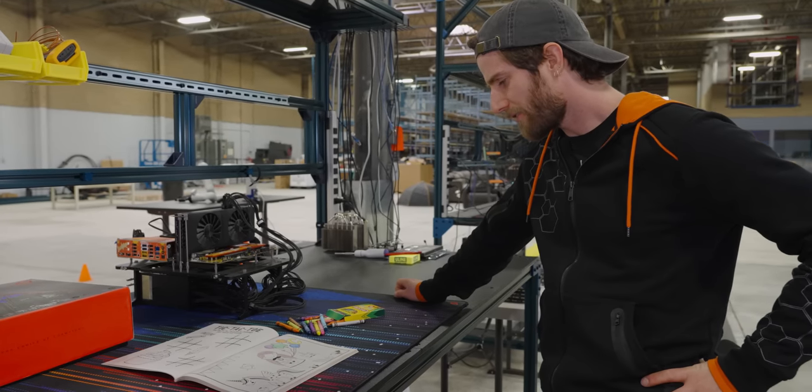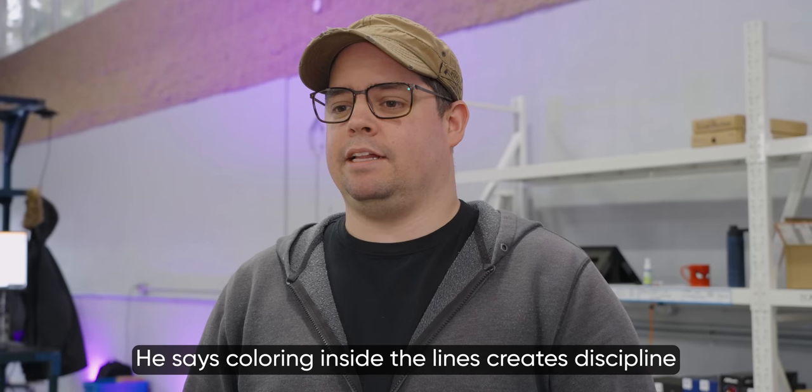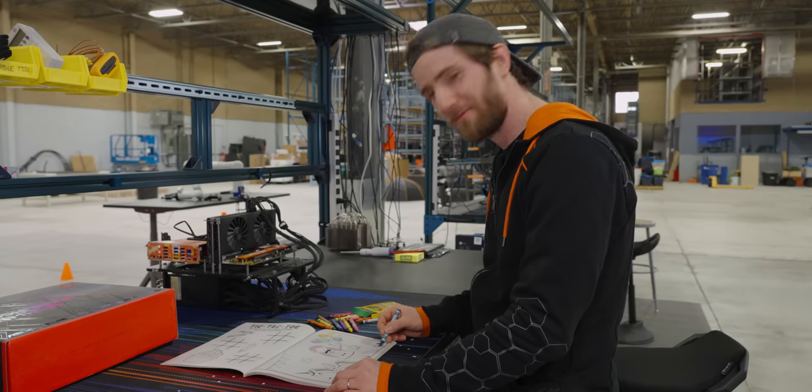Can I ask about this? Yeah, that's Gary's assignment while we wait for benchmarks to complete. He says coloring inside the lines creates discipline. Well, I obviously don't have any crap.